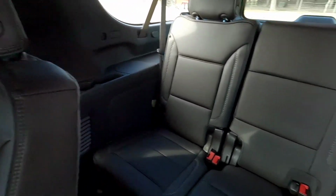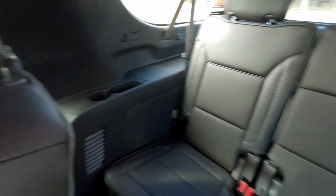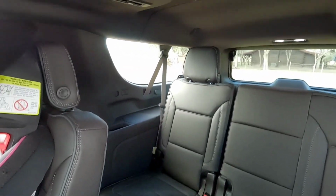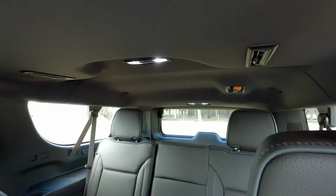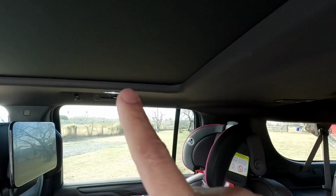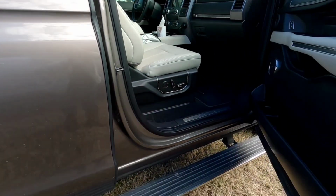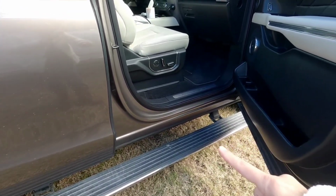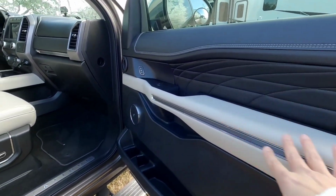So you have your third row, a little cup holder there as well on both sides. And it does also have a couple of vents right there, one there and one up here, versus the Ford Expedition, which has some up on the center as well. And then you have them up on the tops. It's nice. Now you have the automatic step sides here that come out right here. Of course they both have the nice trim.